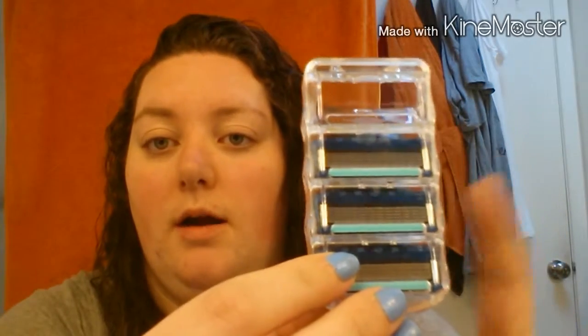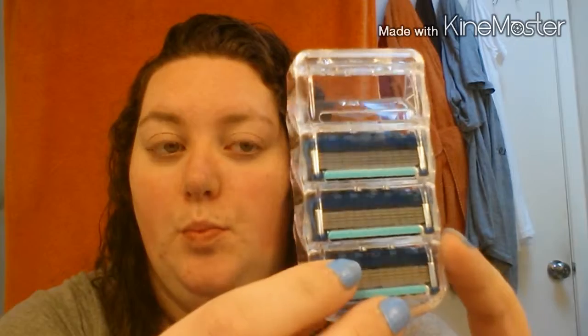They come in this. They are expensive. These are $17 for four blades or $35 for eight blades at my Target. They are a bit pricey, but my skin never has felt so smooth. So amazing. And then I have four more products and then we'll be done. For face, actually, I'm going to skip that for a second.